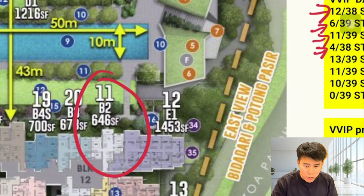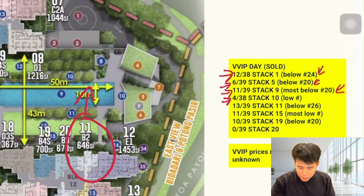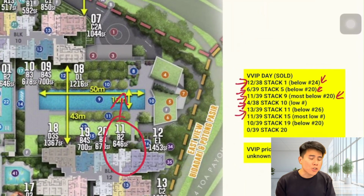Also a 646 square feet unit, inward facing. So stack 11, you see the popularity of it. We have 13 out of 39 units being sold, and the majority of them are below level 26. Same trend also: buyers for the VVIP are not going for the super high floor, they are still going for something that is more comfortable for their budget range.